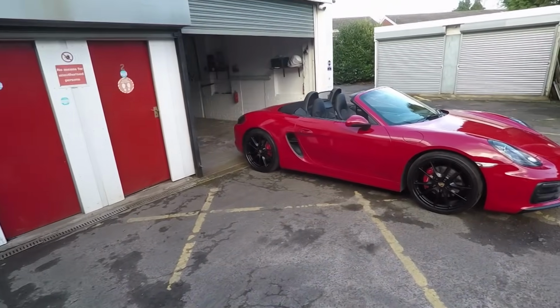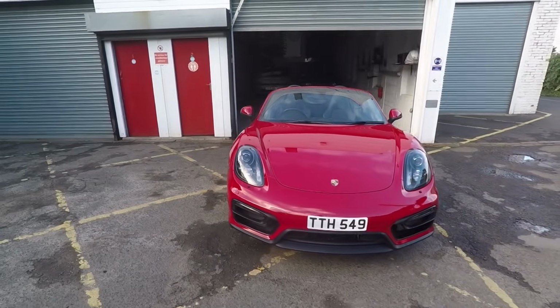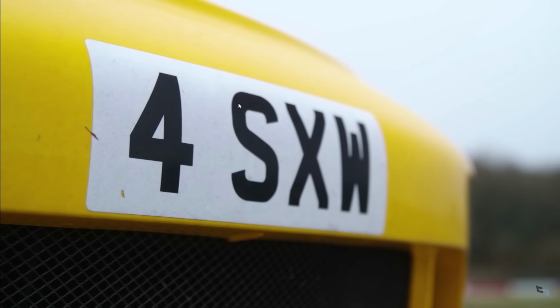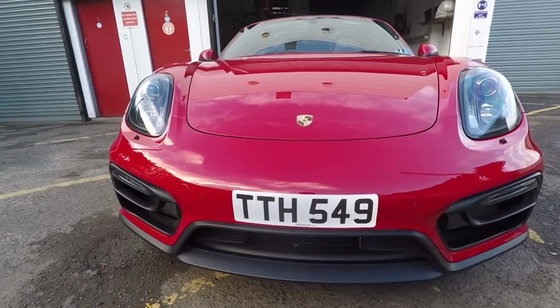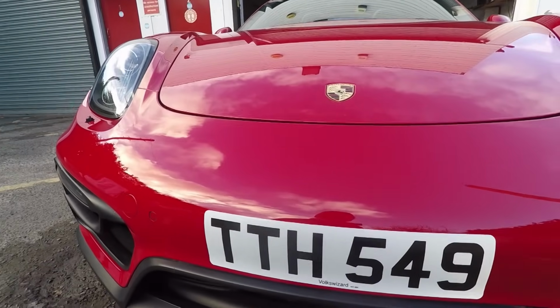Another little tweak I've done is to get rid of the number plate plinth. I think I showed you that in the walk around video, and the reason for that was to go for a stick-on plate. Now, Chris Harris, who you know from Top Gear, he did a video about his GT3, and one of the things he'd done is take off the number plate plinth and fit a stick-on plate. Apparently people had told him it's not legal, but he was pretty sure it was, and if you got it from the same company I did, I'm pretty sure this is.